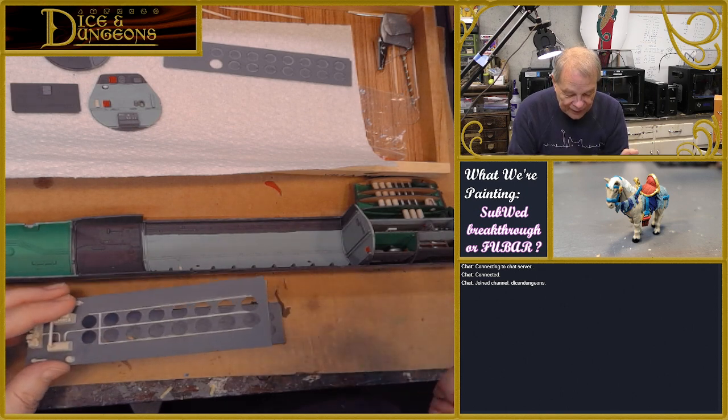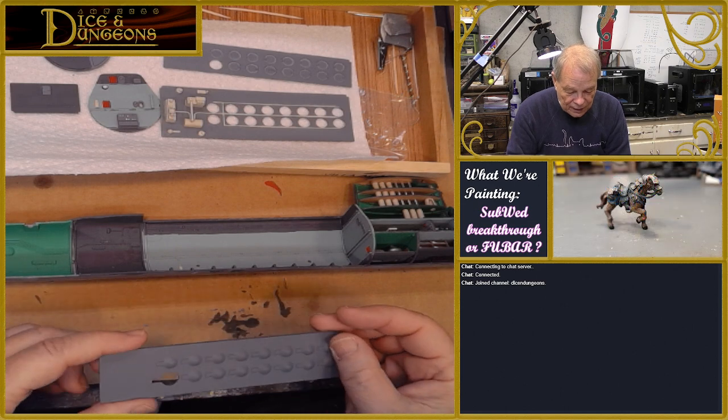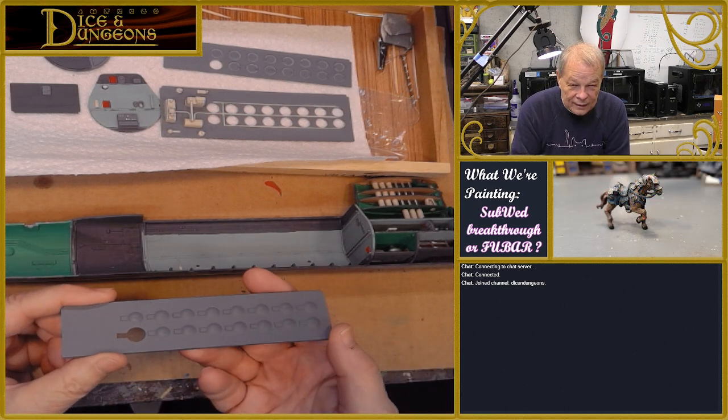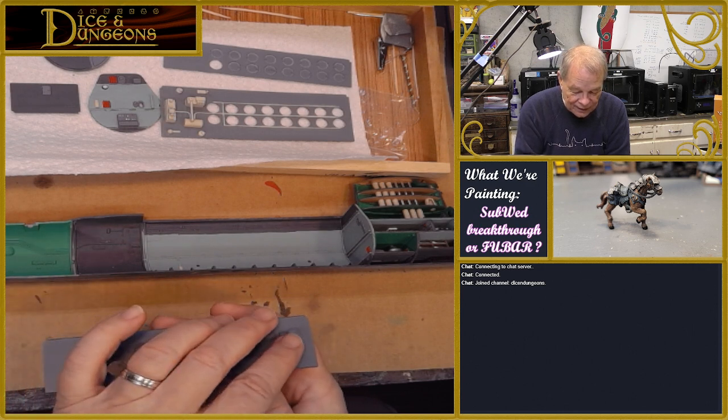That I've given up on that. It's just not going to happen. And so this deck is unfortunately not going to have yellow hatch covers.